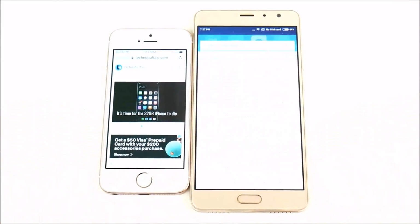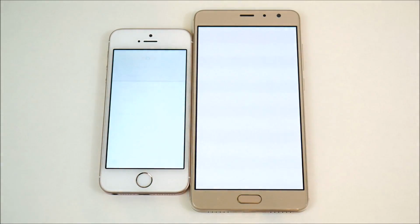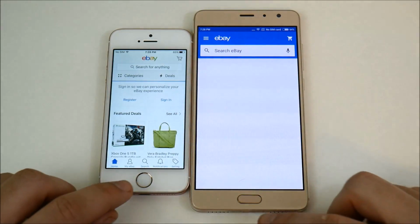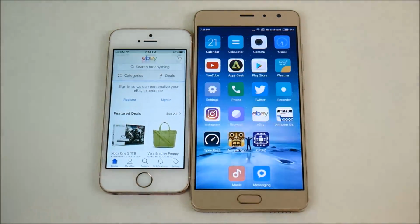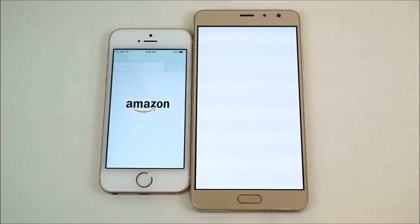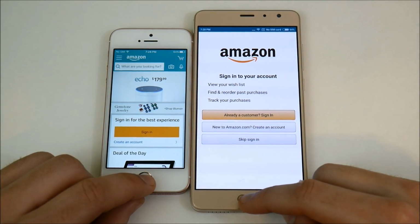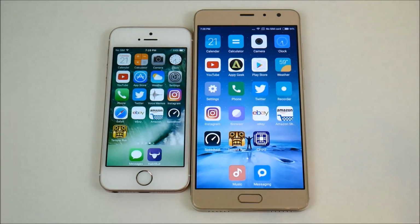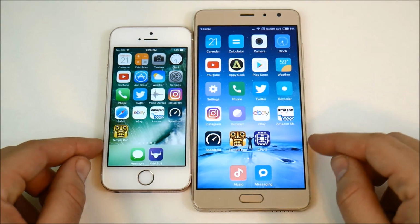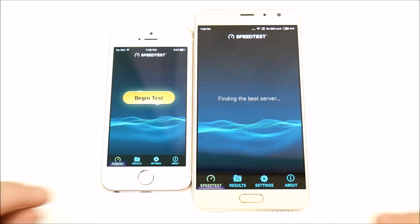Let's go back and let's come home here. And let's go into eBay on both devices. And you can see, it looks like the iPhone SE takes it there. Let's come home here. Let's go into Amazon here. And like I say, if I get any of these apps wrong, just let me know down below in the comments section of this video. Sometimes I miss them, sometimes I don't. Let's come down here, and that one I think Apple iPhone SE took that one. And let's go into speed test. Looks like the SE takes that one.